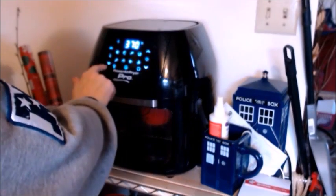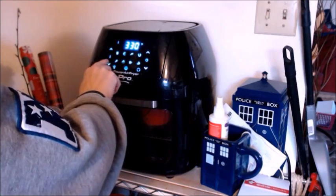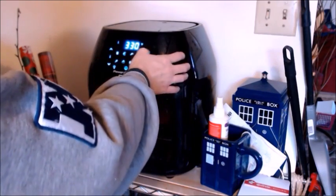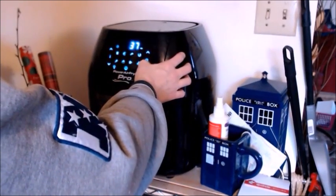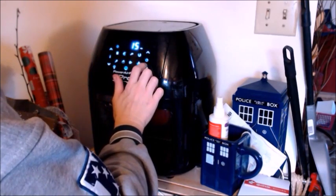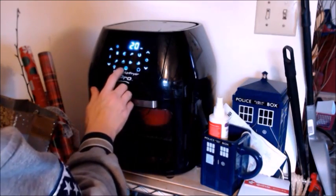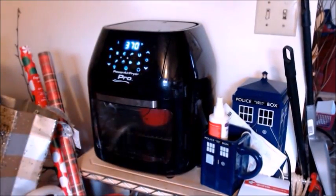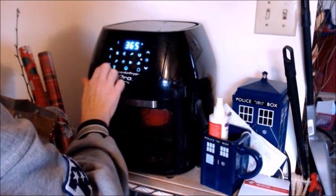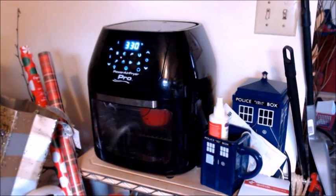Powered up. It needs to be at 330. And you want to cook it for, not 45. Turn off the probe. There you go, 15. We're going to put it in for 20 minutes. That's going to cook it nice and big for you. 370, wait a minute. There we go. And that's going to cook it for you.